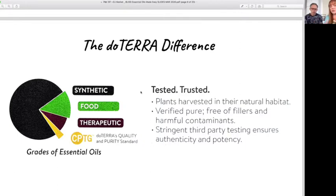So doTERRA brought in a standard, which is beyond organic, to make sure that their oils are completely pure. So you can actually look up the lot number on the bottom of any of our bottles of oil and find the test results for that. And they get tested between six different types of tests. And they actually go out for third-party testing as well. So you can actually see those results.